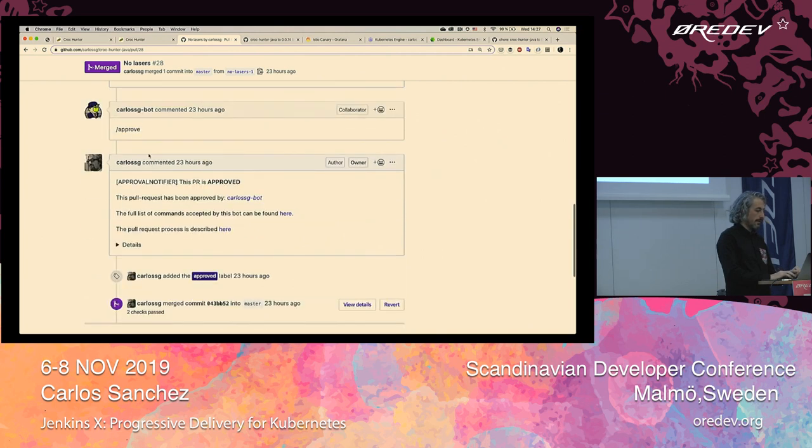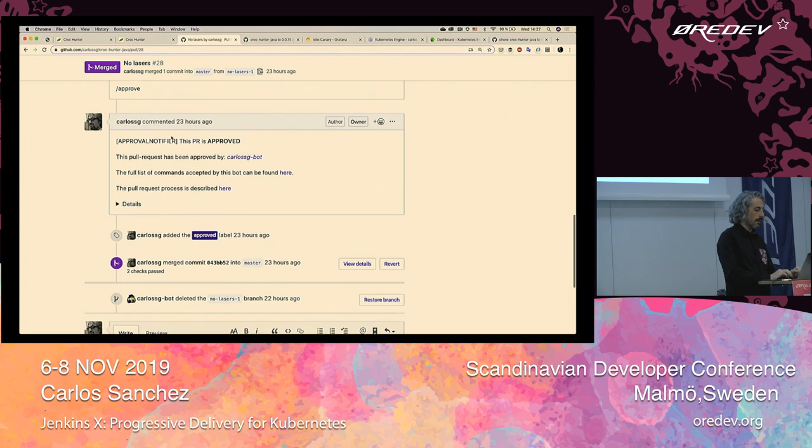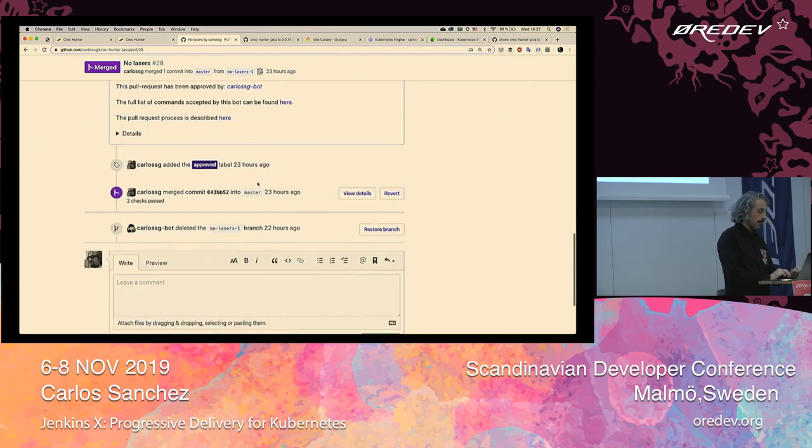And I said approve, and the pull request was merged. The bot says the pull request was approved by this guy, and it was merged and automatically deployed to a staging. A staging environment is always automatically updated from master, and production is manual. But you can have any environments you want, and you can configure them differently.